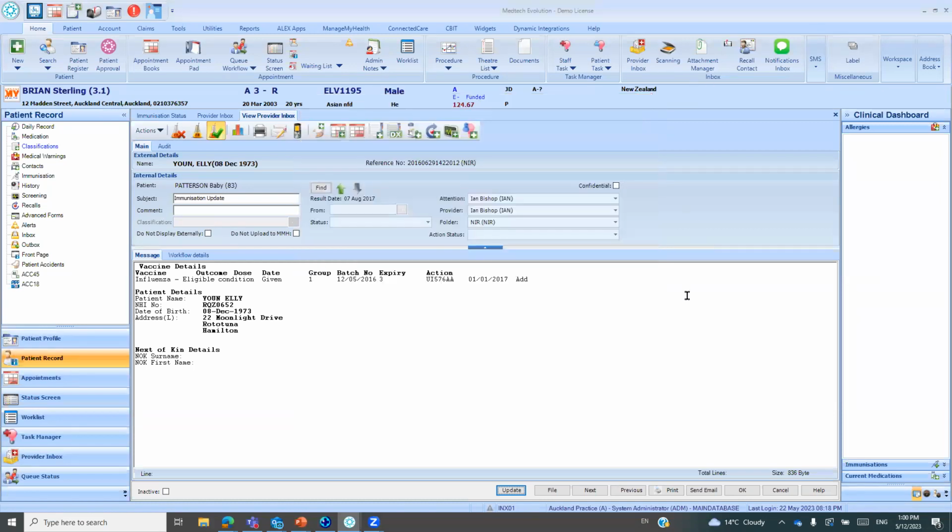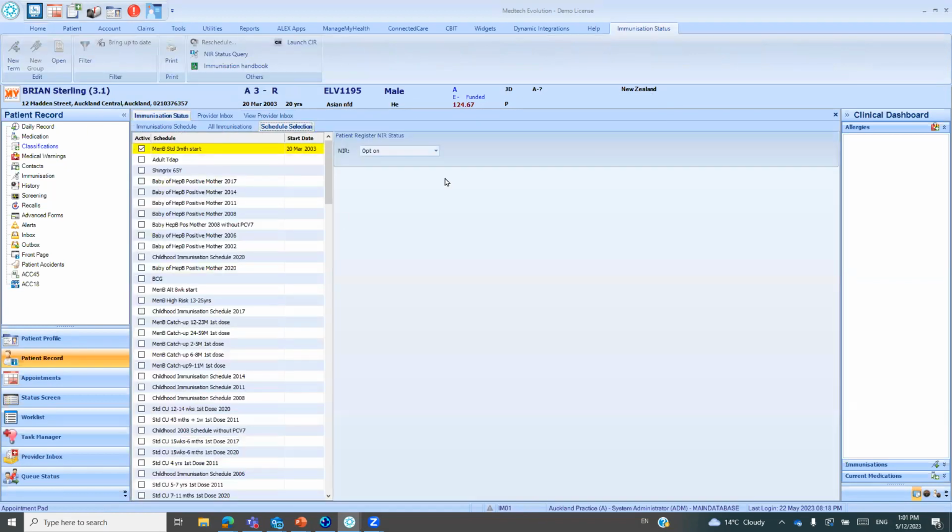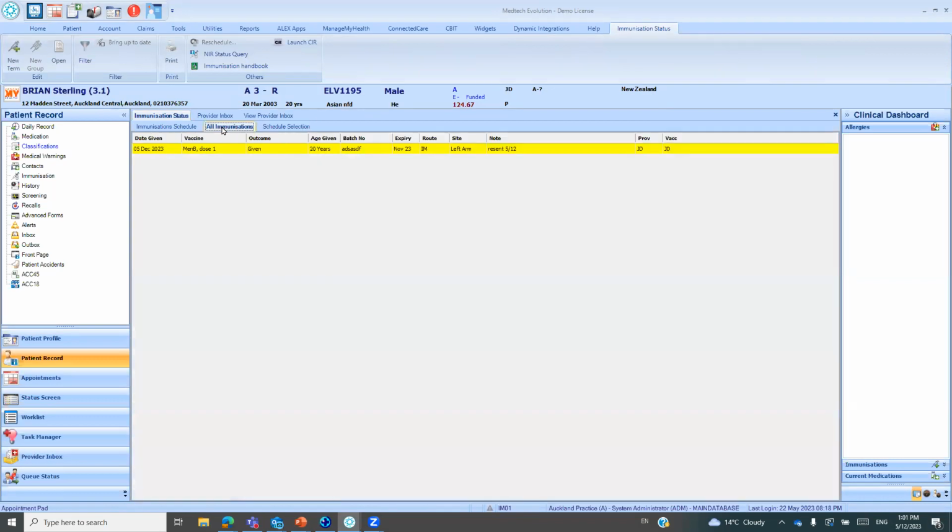For opt-on, do we need to select opt-on for every vaccine entered? No. Just opt-on the once. Once you've selected opt-on, then any other vaccine that you enter after that, as long as it's using the correct code, we'll send to AIR.